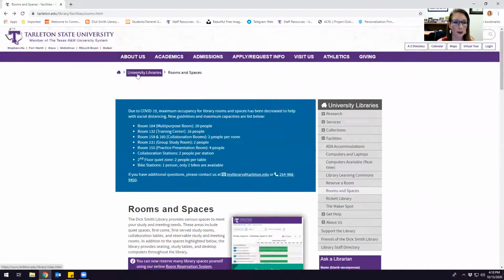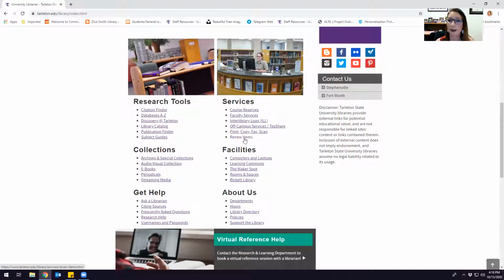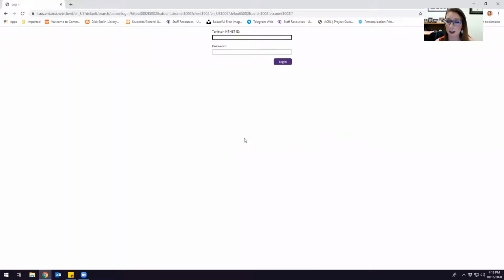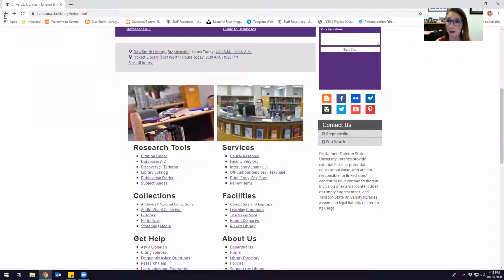Okay, I'm going to go back to the home page again. Another great service that we offer online is our Renew Items service. So let's say you have some books checked out from the library. You don't have to physically come into the building to renew them if you want to use them longer than the due date. You can click on this Renew Items. It'll ask you for your NTNet information, and then you can go in and renew your books or your audiobooks or anything that you have checked out from the library right here online. The only thing is you have to make sure that your items are not overdue. If they're overdue and it's past the due date, then you do have to physically come in to get approval to renew your due date. But for the most part, you should be able to renew your items straight from the website.